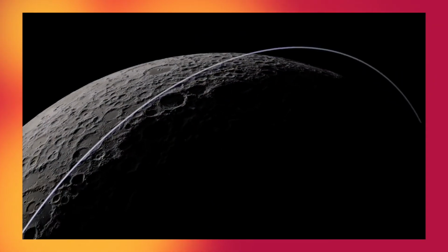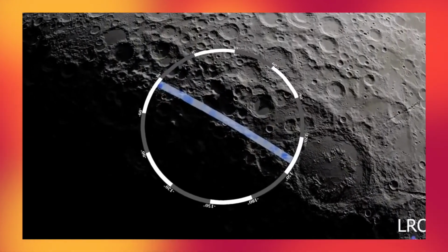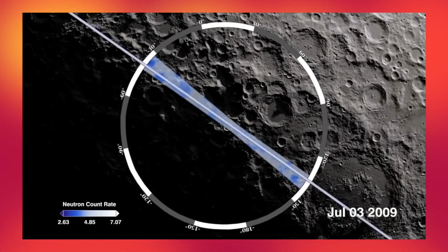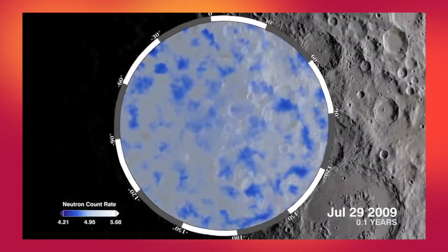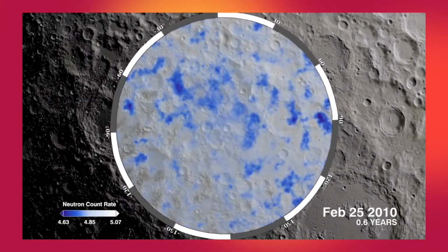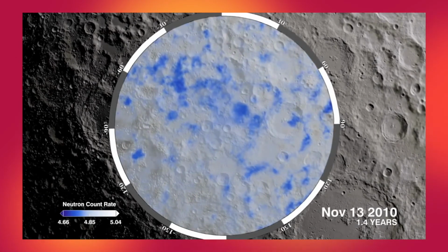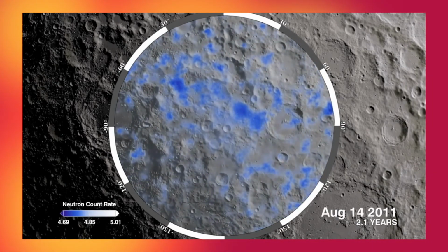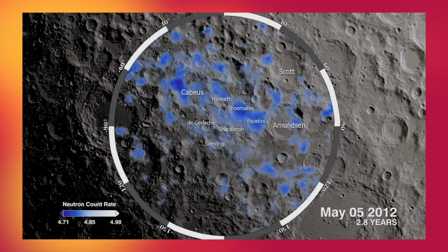Because LRO is constantly moving, LEND is never over one place long enough to count many neutrons. So, to make a detailed interpretation of neutron flux, scientists add together many measurements from many orbits. With each orbit, LEND's dataset gets larger, and its picture of neutron flux continually improves over time. The dark blue regions in this visualization are places on the south pole of the Moon with a suppressed flux of neutrons because of their interaction with hydrogen. These areas strongly suggest the presence of water frozen within the soil.